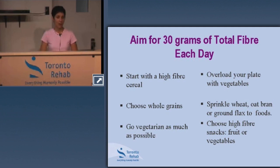Always focus on vegetables. Be sure to include plenty of fruits and vegetables throughout the day. They work great as snacks as well. Consider sprinkling some wheat, some oat bran, or even ground flax to cereals and other foods. That's another way in which we can increase the fiber.